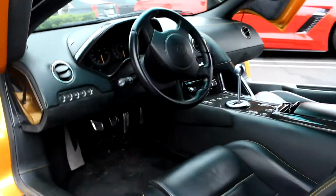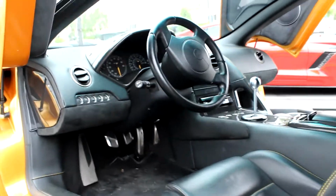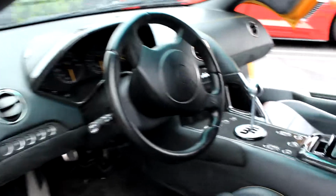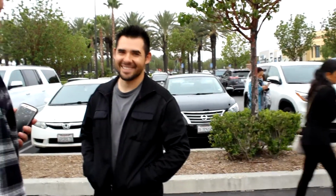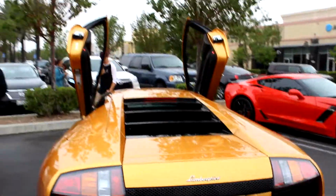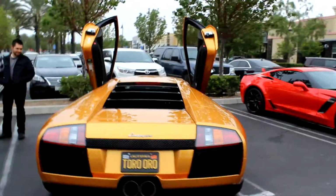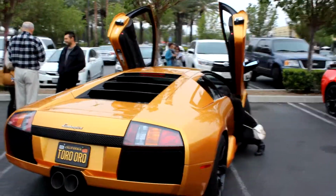Look at that. Love the gated shifter, man. Not like the old school. Basically, the only reason I got it was because of the stick. They made it, but they're also more automatic. Right. But yes, stick, there's only a handful. That's awesome, dude. That gated shifter, that's what I was pointing out to my viewers, man. He's chatting it up. Let him chat back with everybody. He's beautiful, man. One of my favorite Lamborghinis still to this day.